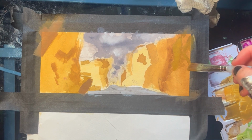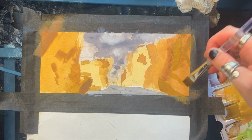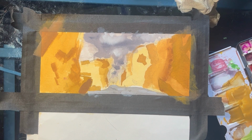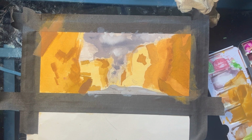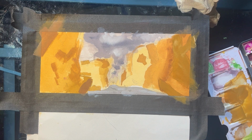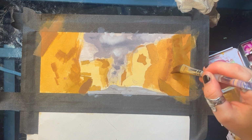The colors are as close as I could get color mixing the gouache to the colors that I was using on the page, which were Daniel Smith's Lunar Violet, and probably Winsor & Newton Cotman's Raw Sienna, because I always use that as my orange. And I think that those were the two colors that I was using for the spread.